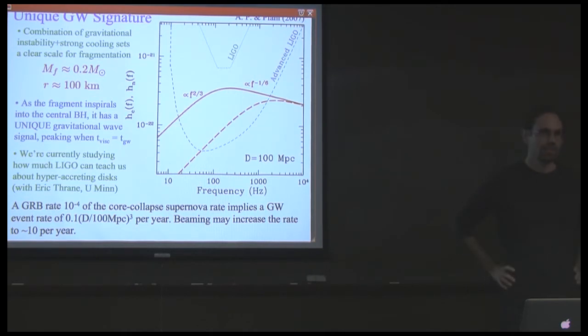In the CBC search, we use the supernova search. Well, we're not doing a template search, but we use the waveform. Sure. Then a burst search you can always find, but a template-based CBC search you would not.